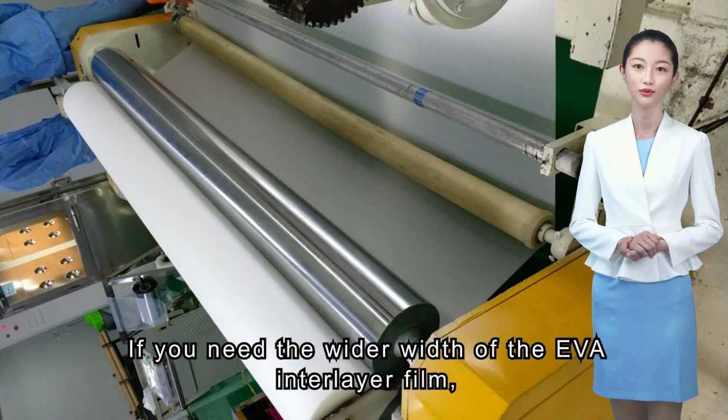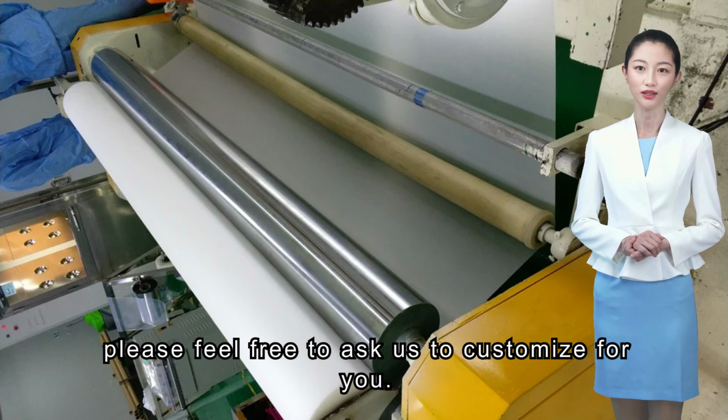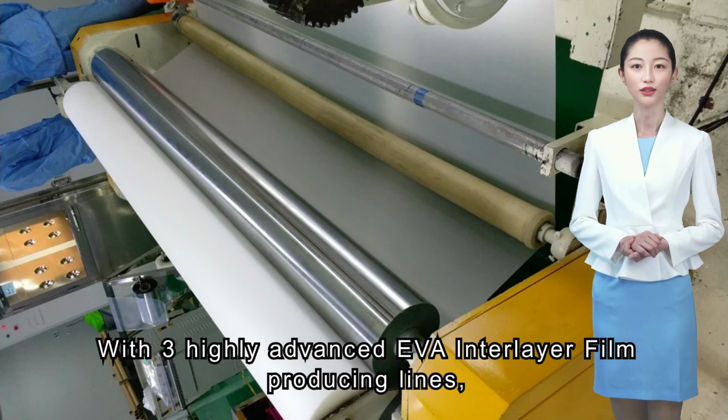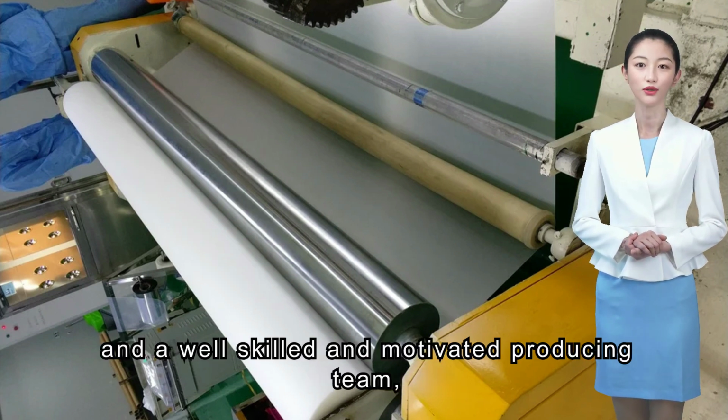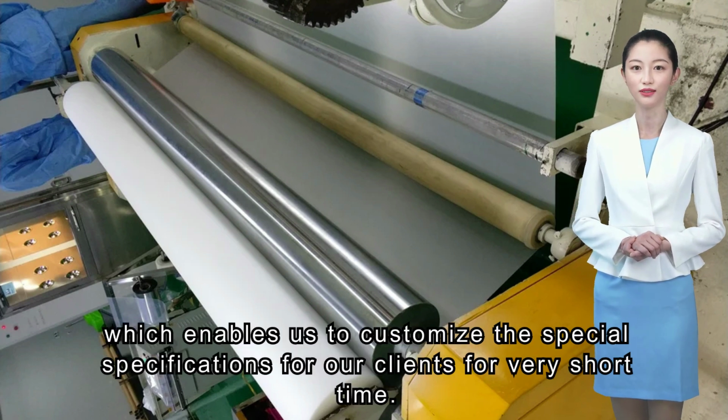If you need the wider width of the EVA Interlayer film, please feel free to ask us to customize for you. With 3 highly advanced EVA Interlayer film producing lines, and a well-skilled and motivated producing team, we can customize the special specifications for our clients in a very short time.